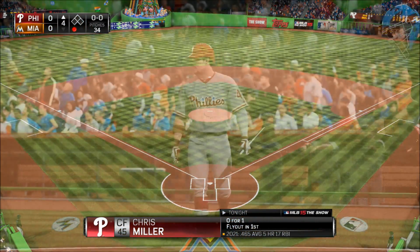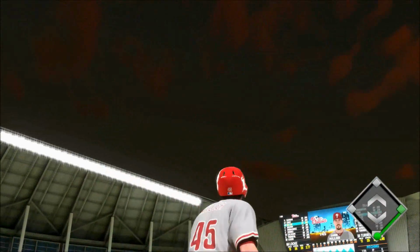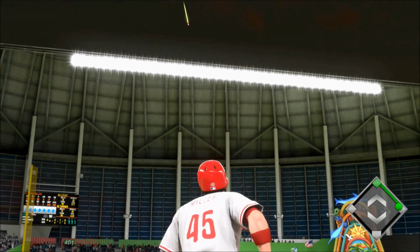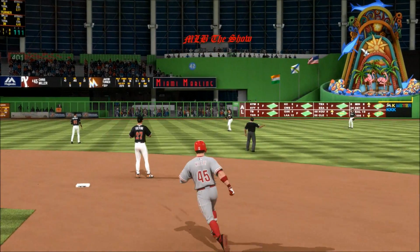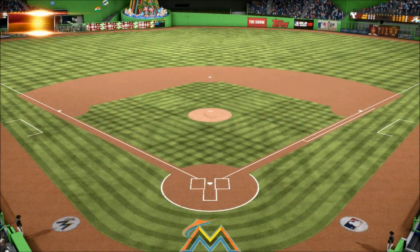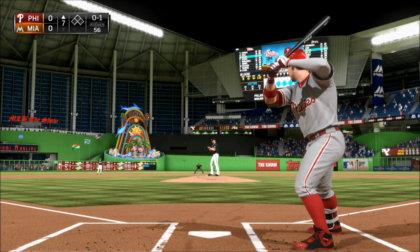Tagging up here, but there's that old baseball. Maybe not to this extent, but both guys have really thrown the ball well. Now a swing and a ball hit high in the air into shallow left center. Yelich comes on and makes the catch in shallow left for out number 2. Chris Miller will come forward now to begin. Now here's the pitch.